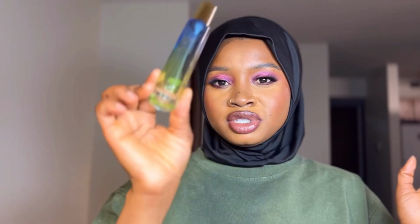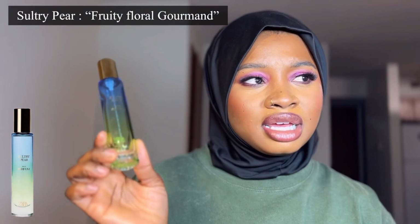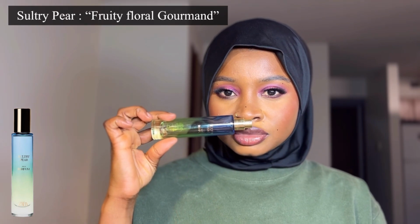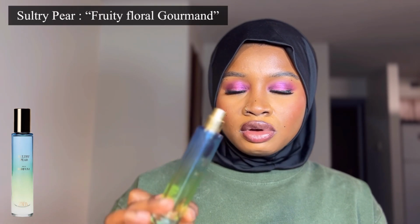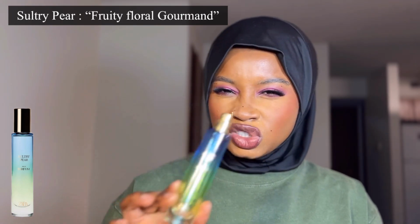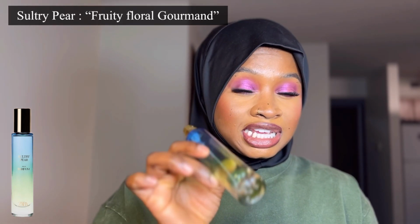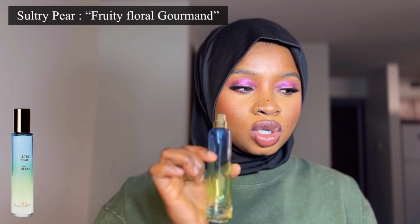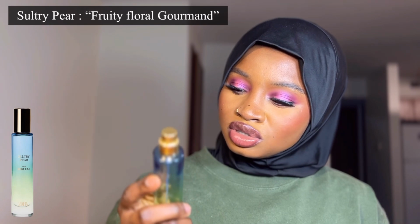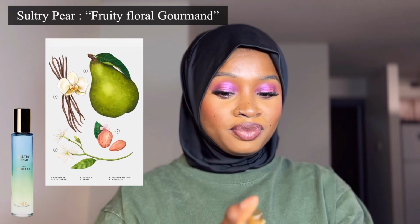Now the next perfume I'm gonna be talking about is Sultry Pear, and this came out I think in the summer. I don't remember, but when it came out, I decided that I wanted to try the smaller one because I wasn't sure how much I would like it. Again, it's a little difficult for me to place the scent, but I think it's a fruity gourmandy scent. It is sweet. There is a sweetness to it, and I love it.